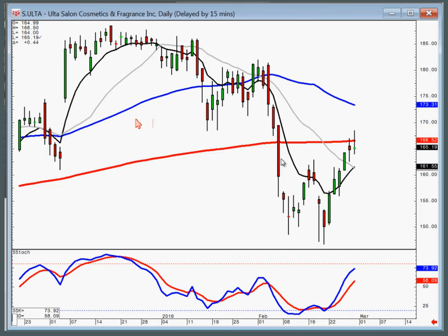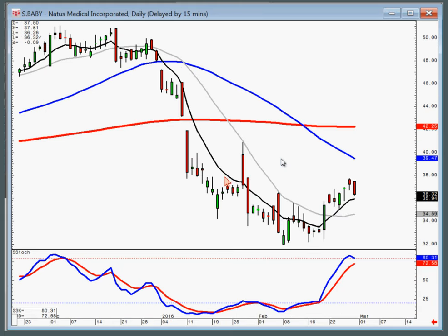Alta, having a hard time getting through the 200. If this opens lower tomorrow, you close it out. It'll be in the bobble. And Baby backed off today, so it has to open positive tomorrow to stay in it. But as you can see, it's already broken this downward trend channel. It's now in an upward trend as long as it stays above the T-line.